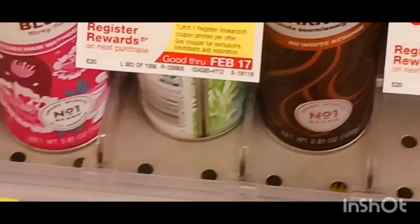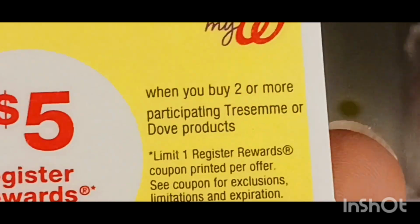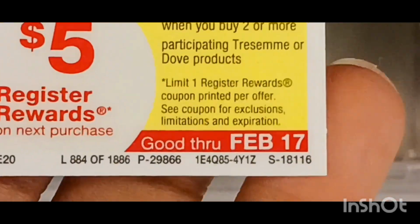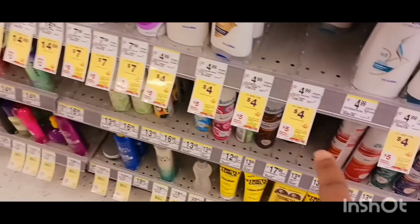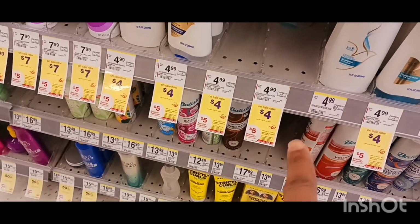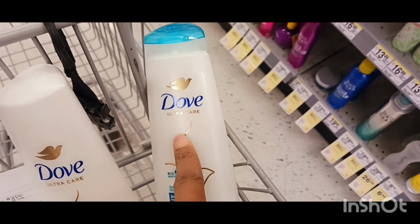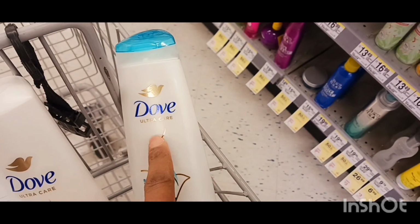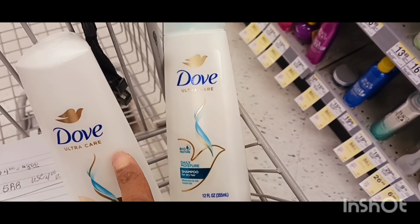Okay, fam, we in Walgreens. What I got here is the focus buy two, get a $5 register reward on the Dove shampoo and conditioner, which I got 2 of them in here. I got a $2 off one digital coupon for this one, and $2 off one digital coupon for that one, which is gonna make it $4 out of pocket. But I'm gonna roll my $4 in WAG cash that I have, which I'm gonna pay 80 cents out of pocket for these. I'm gonna get back that $5 register reward. It means that these is gonna be free plus a money maker.